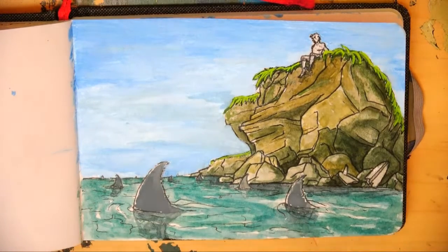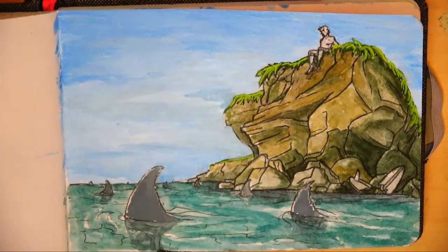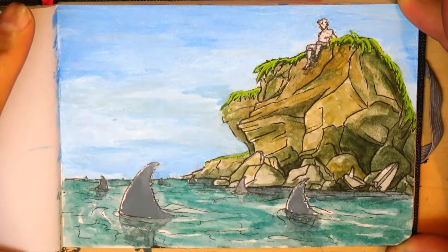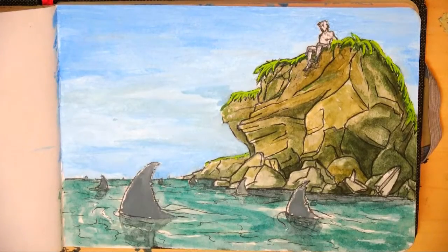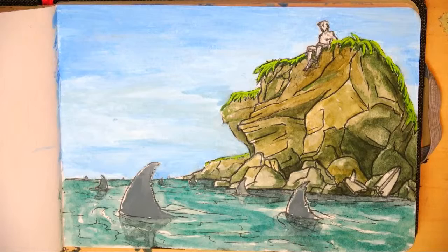Time to grab the orange gouache for the surfboard. I zoom in a little bit here. I try to get it as big on the screen as I can for you these days. That's why I've had this new camera switchy thing, so we're on the drawing. We have maximum screen coverage. Maximum.